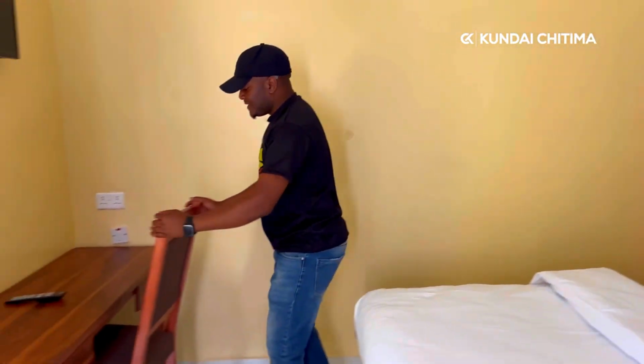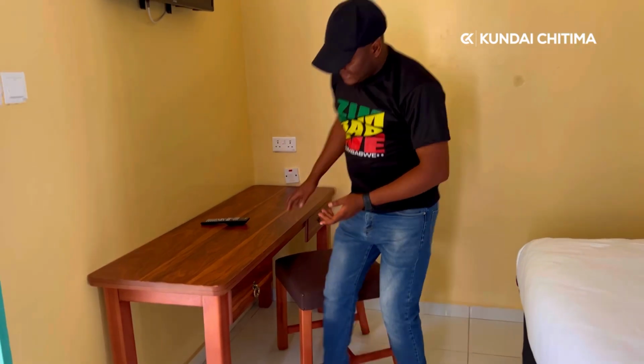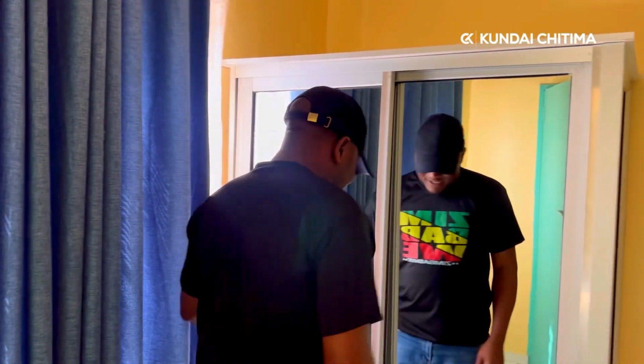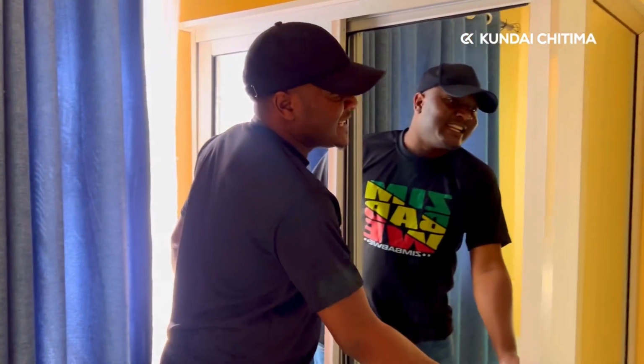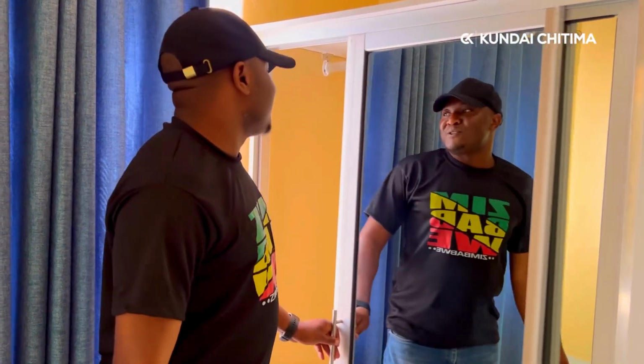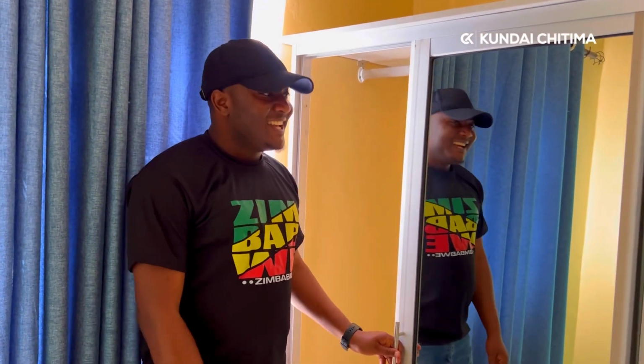Side bed. We also have this nice table, a workspace for us. Some of us, what we do, we always make sure we sit down and edit our videos. We also have a TV here, a nice television connected to DSTV, watching movies, theater, music. And look at this cabinet, very, very modern. Okay, so you open it.